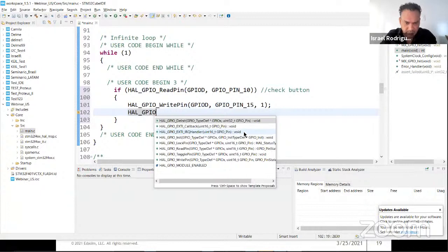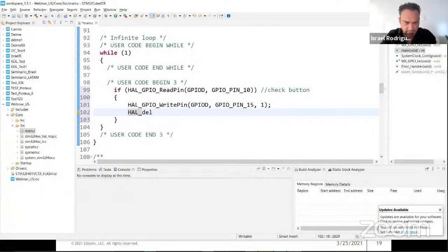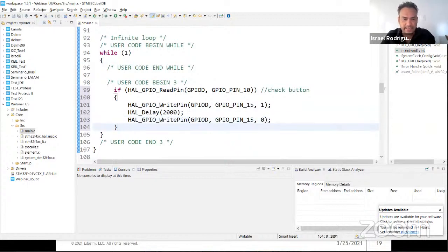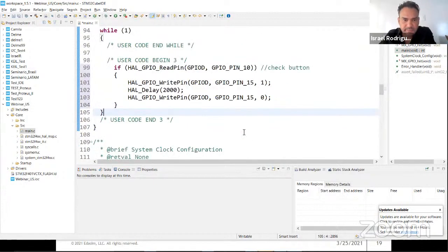Sorry, not GPIO, HAL_Delay. Let's put a delay of 2 seconds. And finally, it's faster: Control C, Control V here. It's just turning off my LED. That's all for my coding, right? It's easy. I can code anything. I can develop a very complex project here, just to let you know the step-by-step to work on this inside Proteus. So I'm going to save this project, and now it's very, very important.